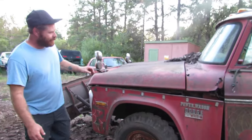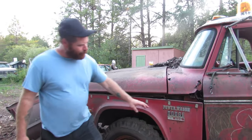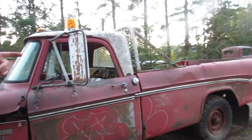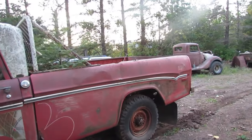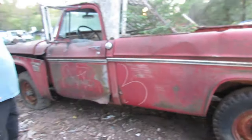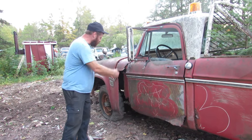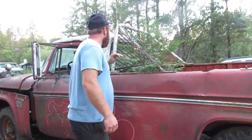Let's take a walk around this gem I drug home today. It's a '72, I believe. Power Wagon, Dodge 200. But what makes this truck extra cool is it's the Dude Edition. Four-wheel drive, 4-speed, V8. It's got the Minnesota weight reduction going on. Got the swing out fenders for easy access to your brakes. I like it.